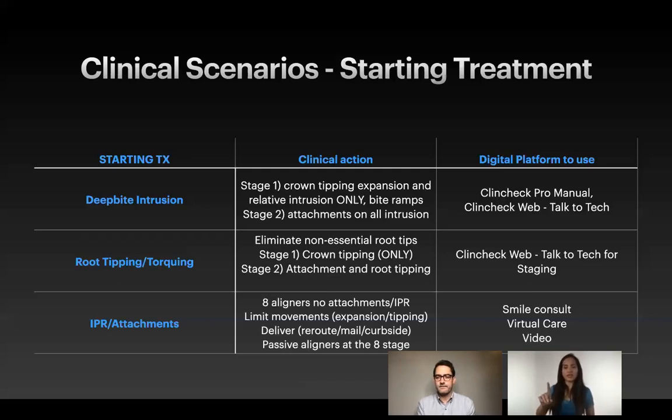I want to add something because I've been doing that since you and I spoke, and I've been changing the protocol. Make sure that when you do write that down for the tech, you say that those instructions are specific for the first 8 aligners. Because then I got some ClinCheck back, like 2, I think. I got 2 back, and they limited the whole ClinCheck to those instructions. I'm like, no, guys, just for the 8. So just make sure you say that in the instructions.